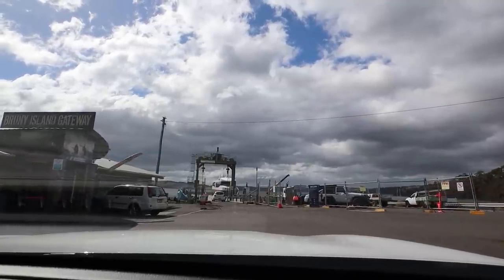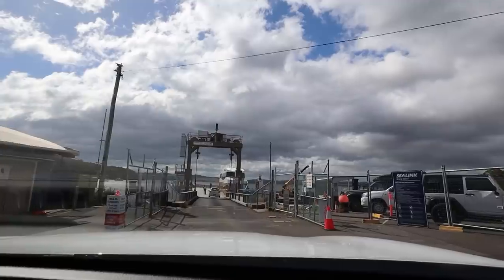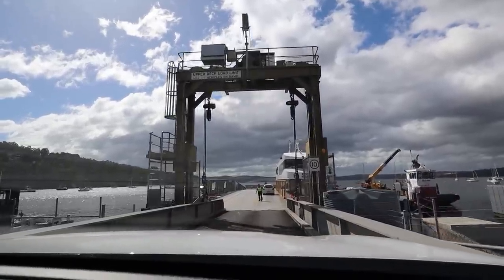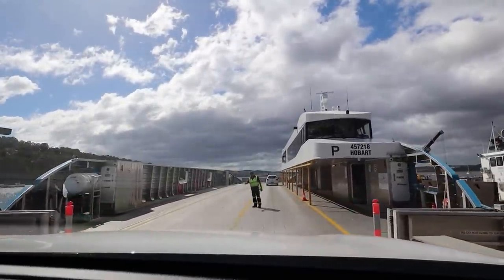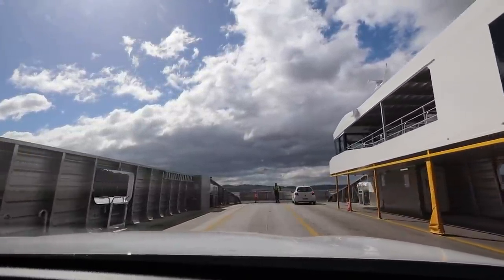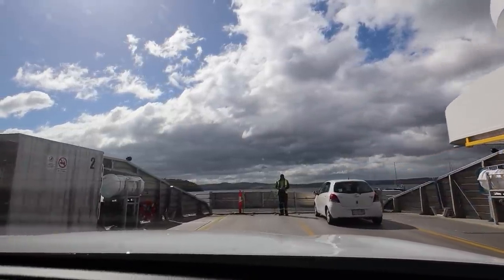Everybody, all aboard. I'm driving on a boat. Oh, he's like, move it. I'm driving on a boat, baby. Look at this. This is crazy. What an experience. Cheers, Matt. Thank you. It's as simple as that. And we'll be the first ones out of here as well. Woohoo.